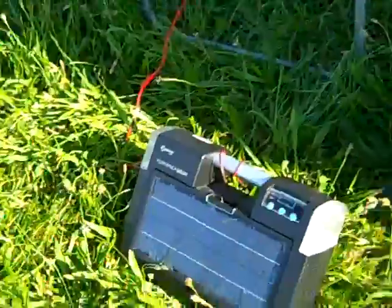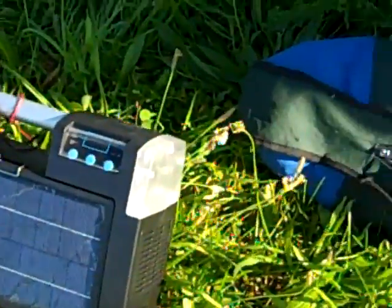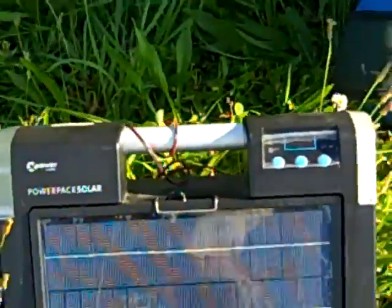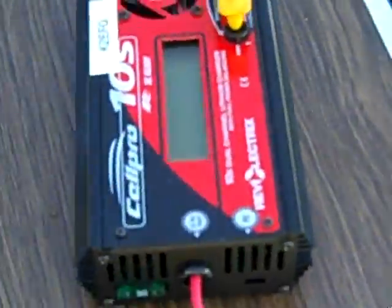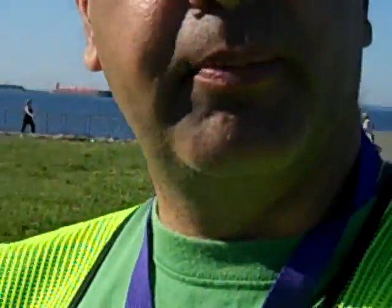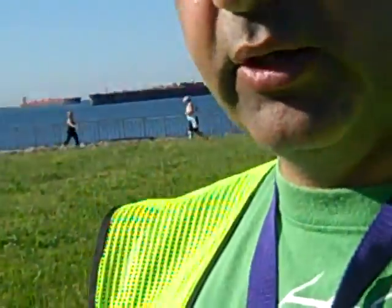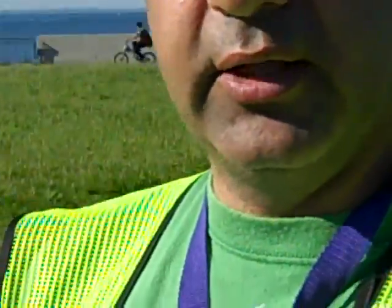We have here the charging station. It's an X-Power inverter that is going to be connected here to the CellPro 10S. And currently all our batteries are charged from last week, but we will surely need this charger shortly. We are completely solar. We did bring a 12-volt battery just in case, but the plan is to be completely solar. This is only a one-day event for us, so we are only working today until 2 p.m. Eastern.